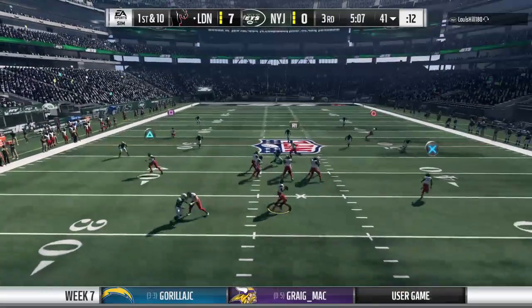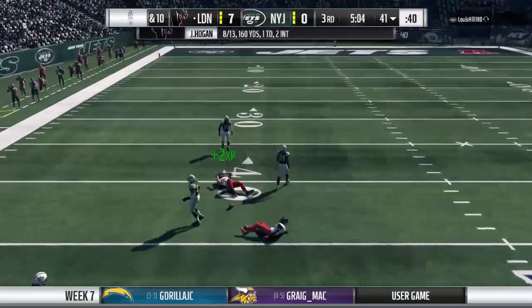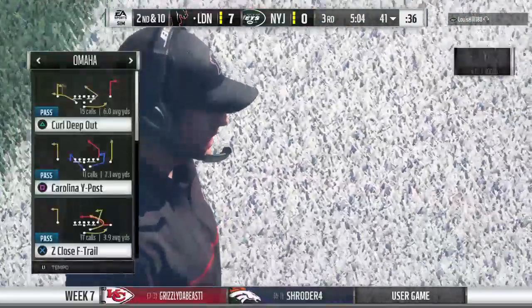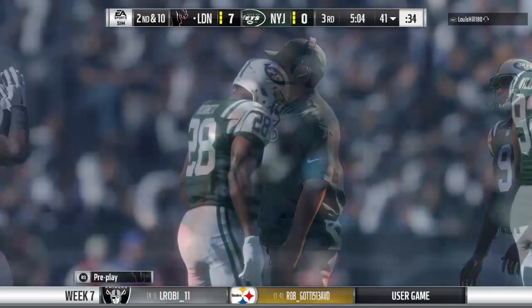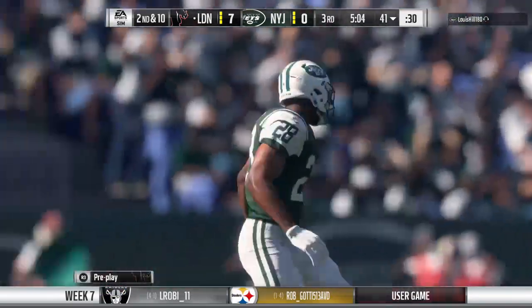On 1st and 10, Hogan. And his throw here's incomplete. Well, sometimes you just have to take things into your own hands, don't you? I mean, the offense is really struggling in this game. They're the ones keeping things going. They have to continue to play at that level. So they're still at the original line of scrimmage here. 2nd down and 10.